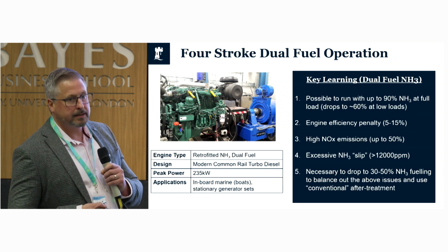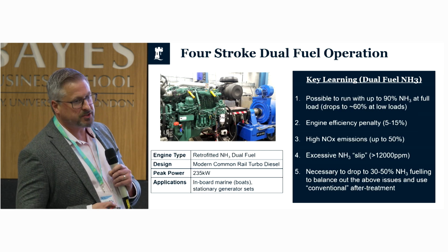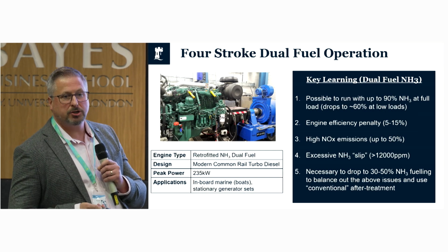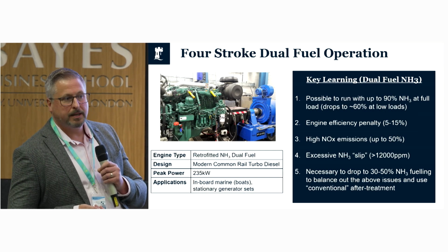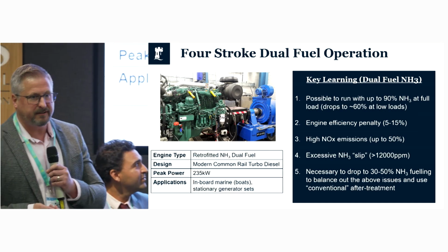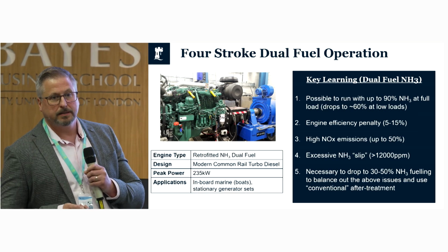The real biggie is ammonia slip. And we're seeing numbers that go to the top range of the equipment we use to measure it. 12,000 parts per million is massive. Humans smell it at 5 parts per million. The work exposure limit, so in our labs, our alarms go off at 25 parts per million. So if that exhaust leaks in an engine room, you're in trouble.